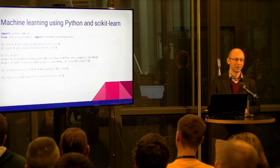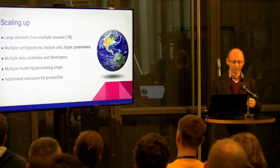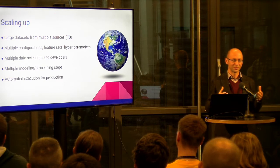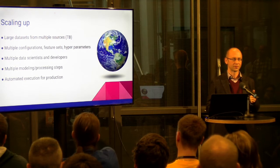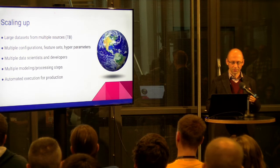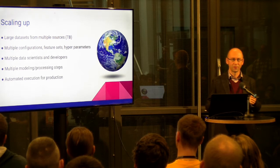But then at some point you run into trouble, and that starts when you're scaling up, basically. So scaling up for us means the data sets become bigger. You have data from 30 countries, 11,000 stores, thousands of articles, so your data sets become very big. When you do experiments with machine learning, you have a lot of configuration options: the features that you use, the hyperparameters that you use, configuration of which data source you use. So you will end up with hundreds of different configurations while you're experimenting. And at some point you want to know, what were the results that I had 6 weeks ago?